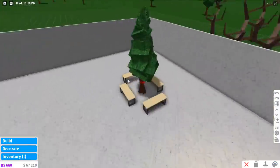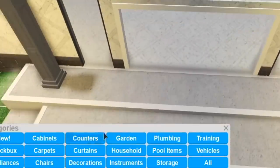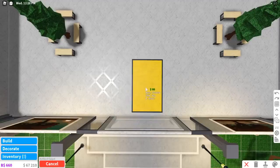Tree in the middle there. Is that even centered? Okay, that's centered. As long as they're centered, it doesn't matter. And then we're gonna put like a big old carpet that leads from the middle.